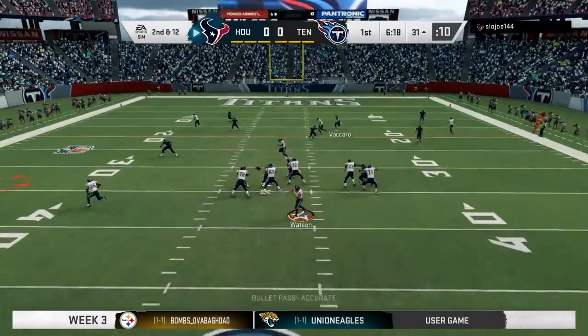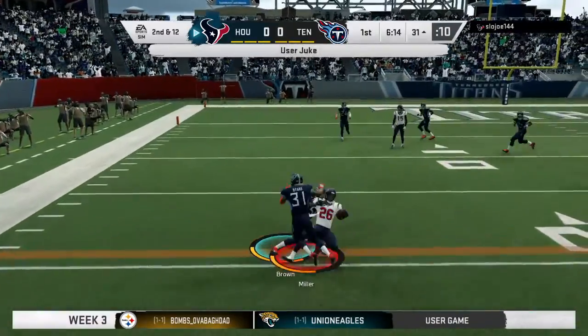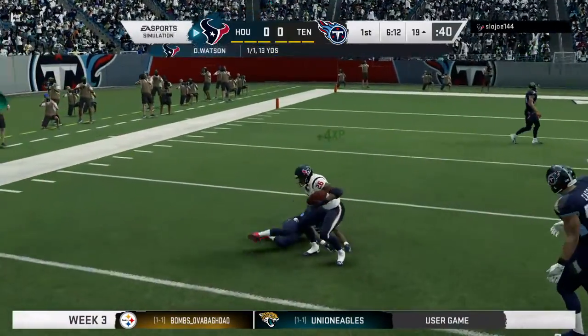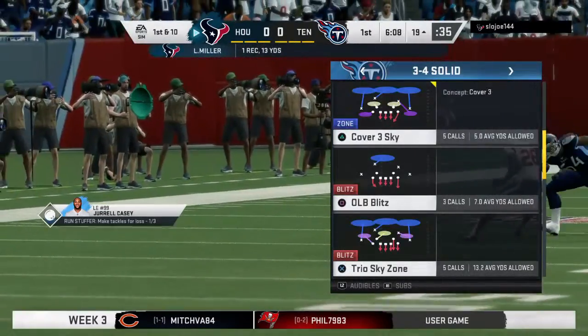To throw is Watson. It's caught. It's Miller. And there he goes again, and inside the 20 before he's brought down. A gain of 13. It's a first down.